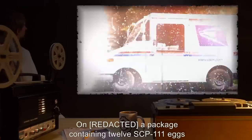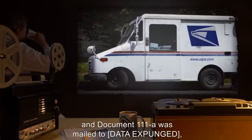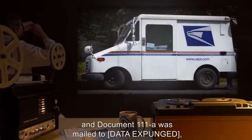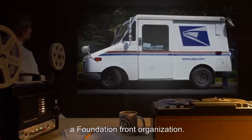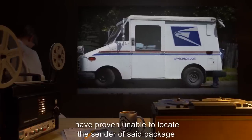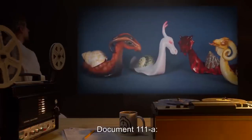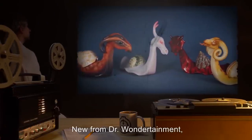History. A package containing 12 SCP-111 eggs and Document 111A was mailed to Data Expunged, a Foundation front organization. Mobile Task Force Alpha 4 have proven unable to locate the sender of said package. Document 111A. New from Dr.